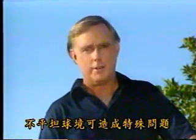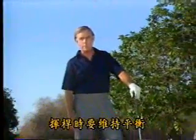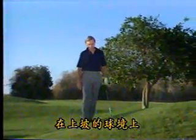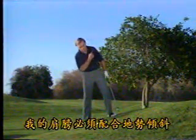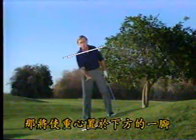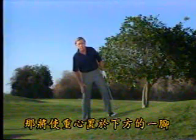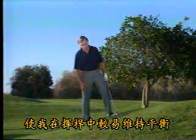Uneven lies can be a very special problem, because the stance is usually awkward, and one of the number one goals is to maintain your balance during the swing. On this uphill lie, in order to successfully play the shot, I need to position myself so that the tilt in my shoulders matches the slope that the ball is sitting on. That's going to put the weight on my downhill leg, but that will make it easier for me to keep my balance during the swing.